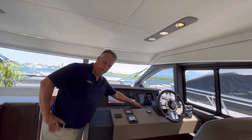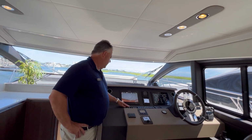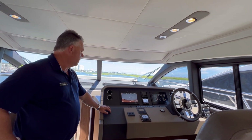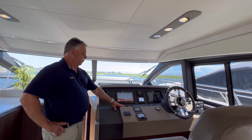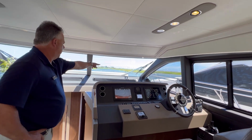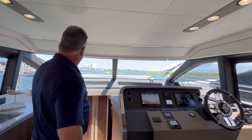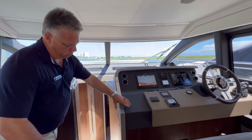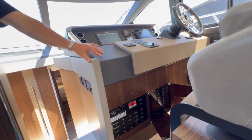Seakeeper stabilization is on this boat. An extra depth, and then you of course have the dual screen Raymarine glass screens, really nice setup. Also 2 more screens up top. Remote control spotlight. You've got your air vents right here, and then forward ones across the front for defrost. Windshield wipers, large wipers with washers. So if you're driving from below, your shore power panel is here below. So you have your 12 volt and your 110.